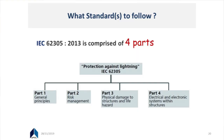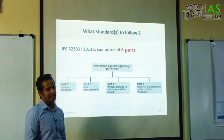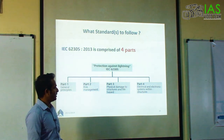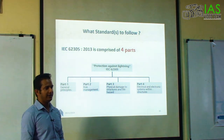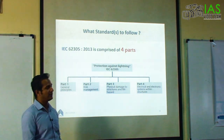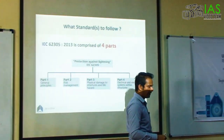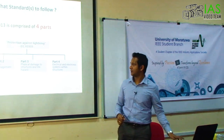And part 4 is about electrical and electronic systems within structures. So if we are concerned about the electronics, maybe our internet router, we have to follow the guidelines given in part 4. So there are 4 parts in IEC 62305.